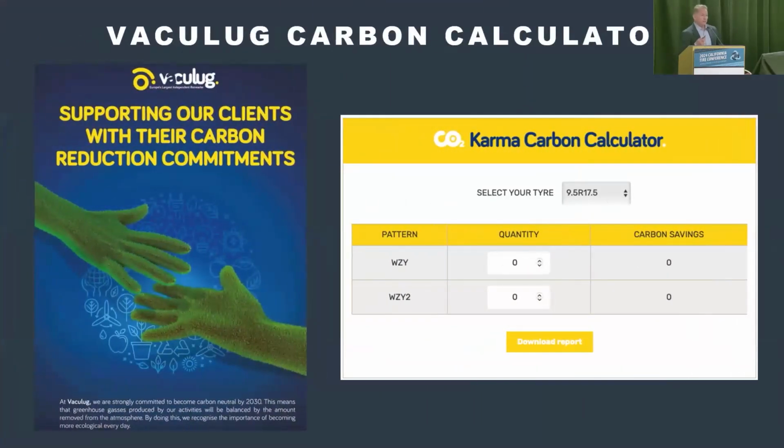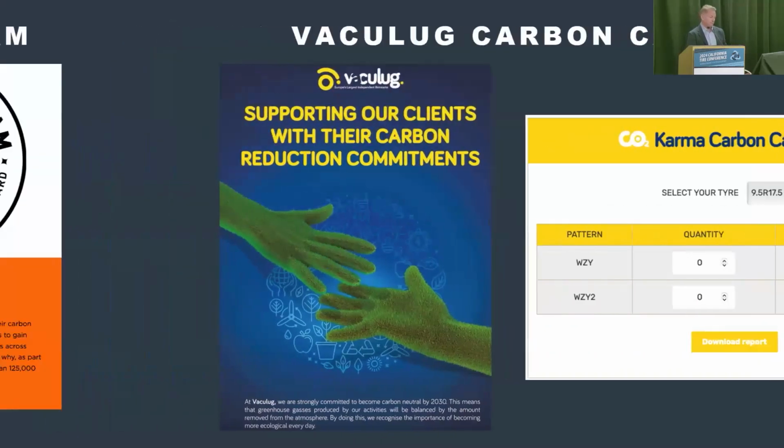Retreaders themselves are very environmentally focused. This is another example. This is a UK retreader who is a very forward-thinking, environmentally conscious retreader, and they've also created for their customers a carbon calculator. So you can select your very specific tire size that you're buying with them, the quantity that you've done, and they will give you a report on the carbon emission savings that you've generated through using them.